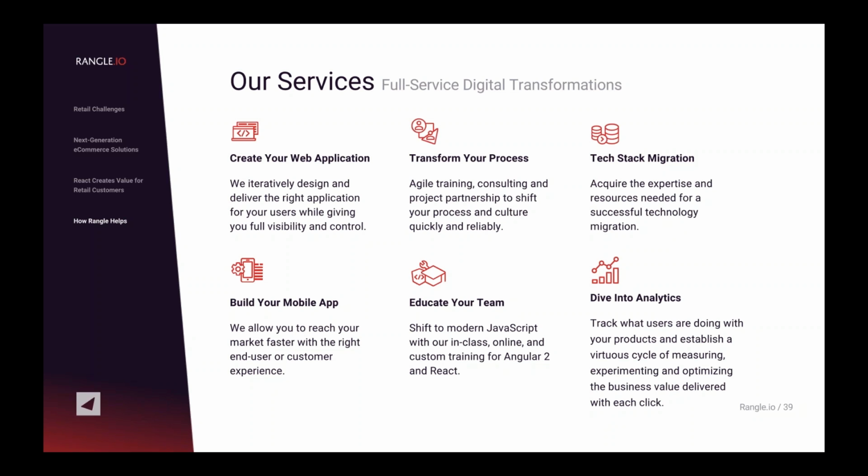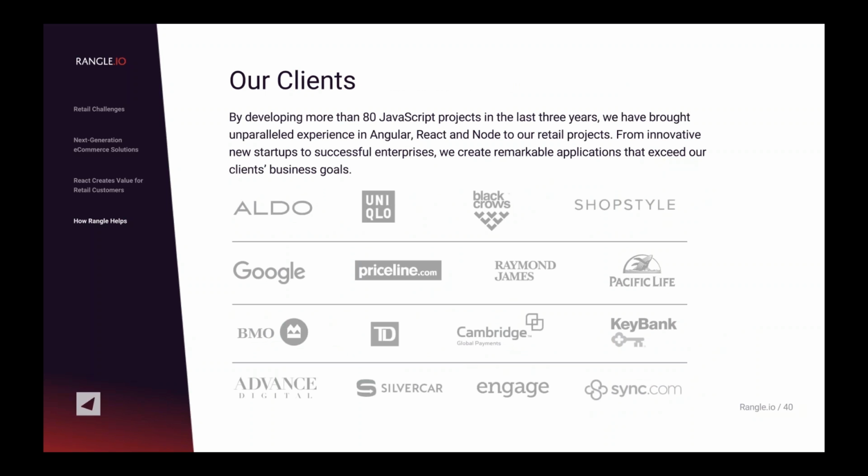And I believe next month we have a React for Developers webinar coming up that we'd love you to join if you're interested in code. And again, we have an analytics practice as well. A couple of our clients, you can see, we definitely have a lot of experience with retail, and we'd be more than happy to talk to you about anything that you would have as well.